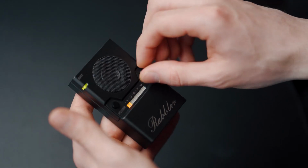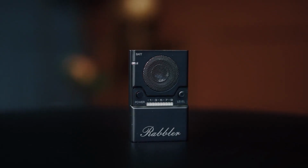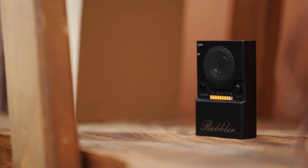Do not decrease the volume of the MNG300 Rabbler. Always use it at maximum volume. Speak quietly and not too loudly. If your companion has a recorder on his person, he will record himself, but not you, as long as your voice is not overly loud.